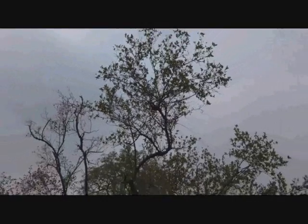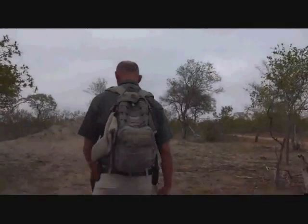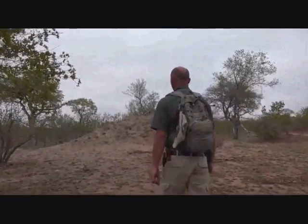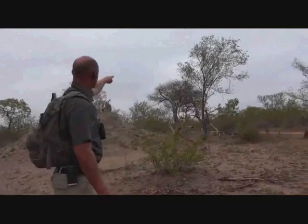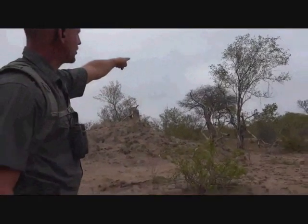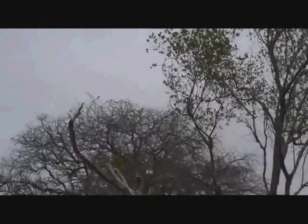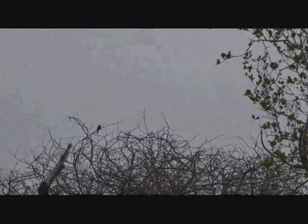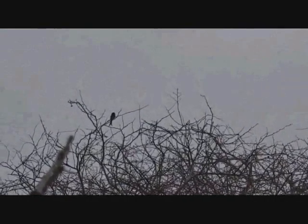And I can hear one of the parent birds busy calling. Let's go to this termite mound quickly and see if I can show you where this bird is. There is the drongo sitting at the top of that tree over there. That is what I think is nesting inside of this nest.